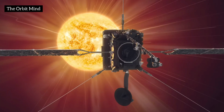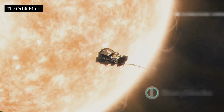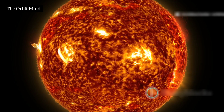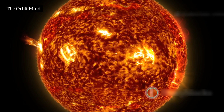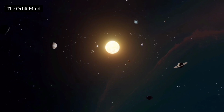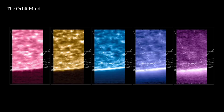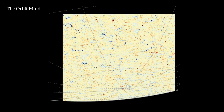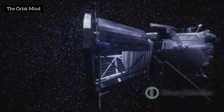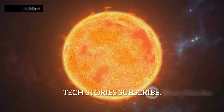With its powerful instruments, Solar Orbiter captures what's happening in the sun's outer layers, from its surface, through the layers in between, all the way to the outer atmosphere. This is key to understanding solar wind and solar storms, which can disrupt satellites, power grids, and radio signals here on Earth. As Solar Orbiter climbs to even higher orbits over the next years, its view will become even clearer, bringing us more views we've never seen before.